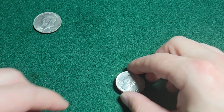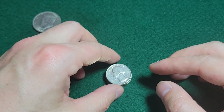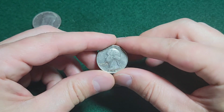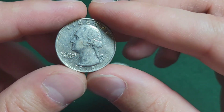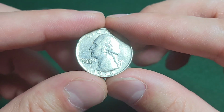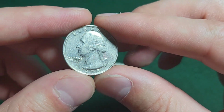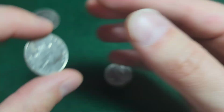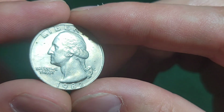To recap again, the main reason why I am doing this is just to show in its entirety, if you will, what we have searched and what we were able to get out of the coin collection purchase. So just providing that information. 1978 Philadelphia, 521 million. It looked pretty good compared to what you normally find.